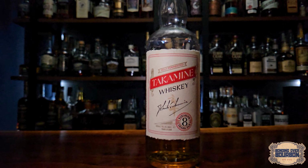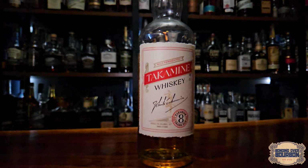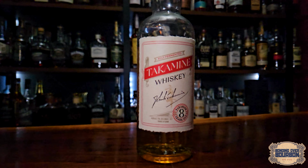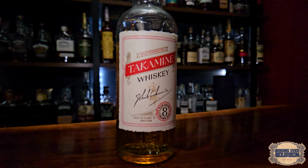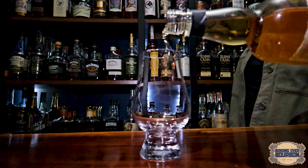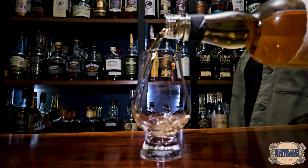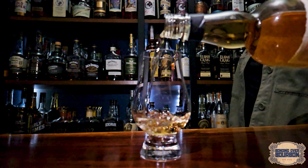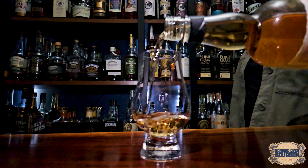Takamine 8-year. It's a story about being ahead of your time during a period that wasn't very welcoming to change. It's a 100% two-row pearl barley and koji fermented whiskey. Chris, what is koji? It's the process of allowing rice grains to naturally ferment over several days while creating good bacteria. Most commonly, it's used in food and other beverages like soy sauce, miso, and sake.